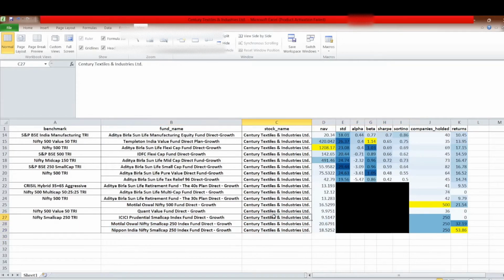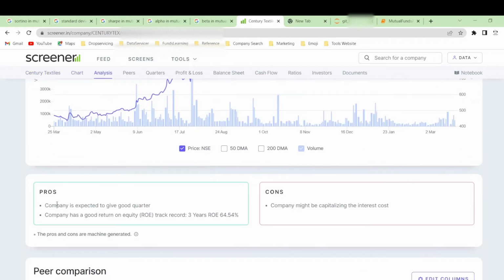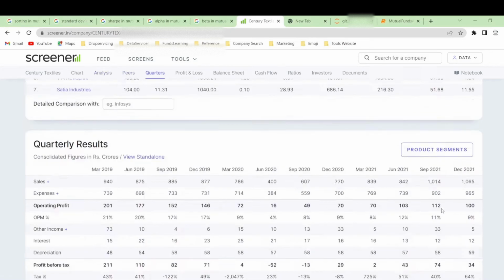Yeah, that's it for Century Textiles. Take a look at the Century Textiles stock metrics. It is trading at 866 and the market cap of 9,600. Stock P/E is a bit high, 134, and ROCE is a bit low, 0.75. And it has two pros and one con. It is expected to give a good quarter, and the company has a good return on equity track record. 3 years ROE is 64.54, and the con is the company might be capitalizing the interest cost.